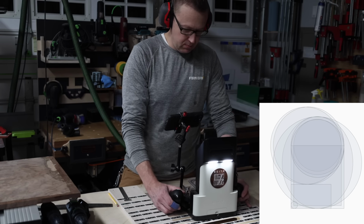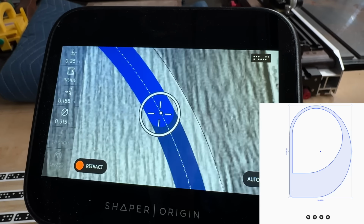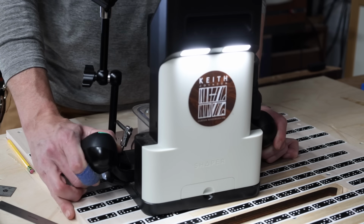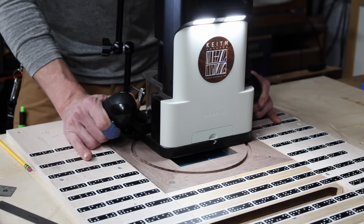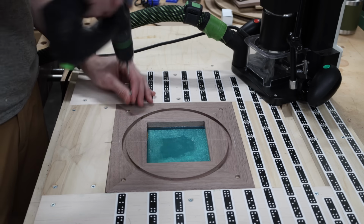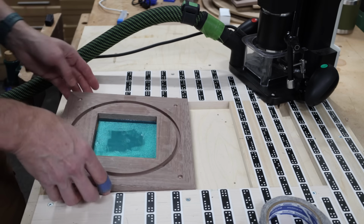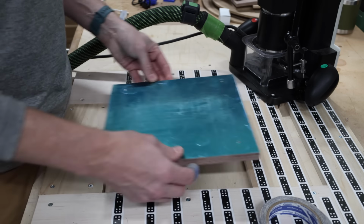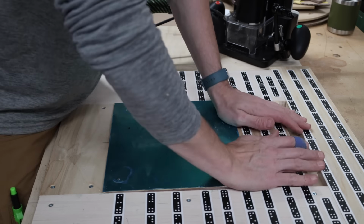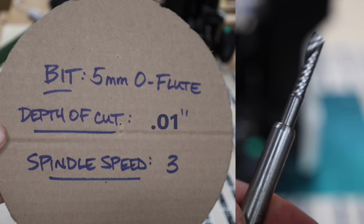Now, at the beginning of the video, you saw me create the shape of this cabinet using Shaper Studio, which is a web-based program, and it's where I create the majority of my files because it's so easy. Now, for something as simple as this circle, you could actually create it right on tool, right on the touchscreen, and never have to go to your computer. So even if you have no experience with a CNC, it is extremely intuitive, and it's not only for the hobbyists, but also professionals. And here's what the team at Shaper recommends for cutting this brass.